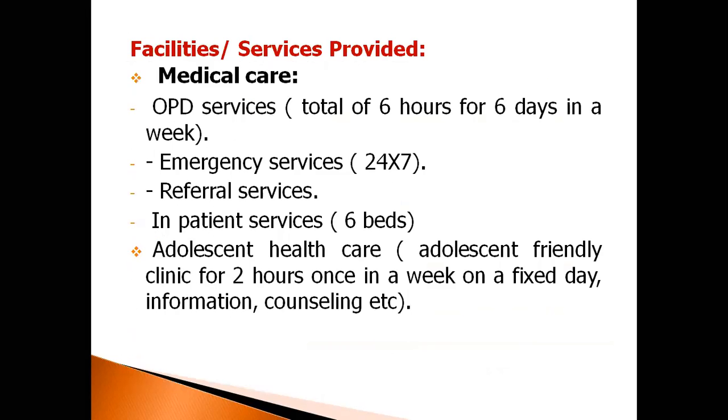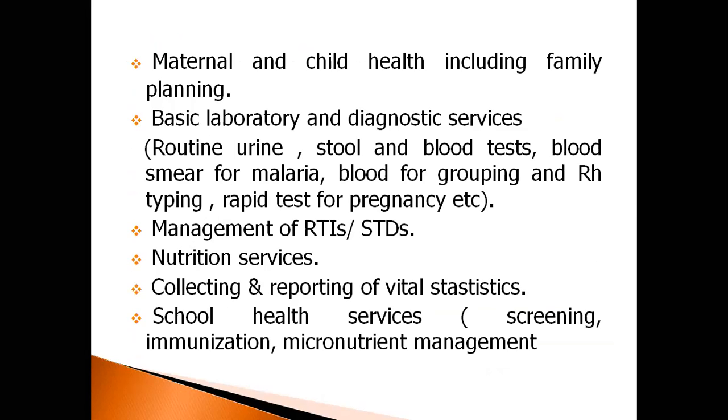Whatever services I have mentioned, the OPD, the referral, the maternal services, are the same in both type A and type B primary health centers, but the delivery services are a bit different. In type A they have only 20 deliveries, but in type B they have more than 20 deliveries. That is why we have one extra staff nurse, because the nurses mostly conduct the deliveries. Since type B has more deliveries, they need extra staff. Okay, clear?